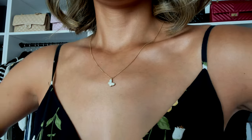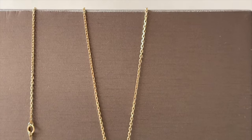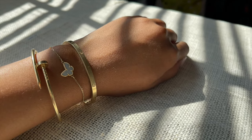The Sweet Butterfly checked off all the lists that I was looking for in a necklace, which is not too overwhelming, pretty, and dainty. Plus, it went really well with the top that I was wearing at the time, and the bracelet just matched my bracelet stack when I tried it on. I literally walked out of the boutique wearing it already, and I told my SA, you don't need to wrap it. It's okay, I'll just walk out like this.